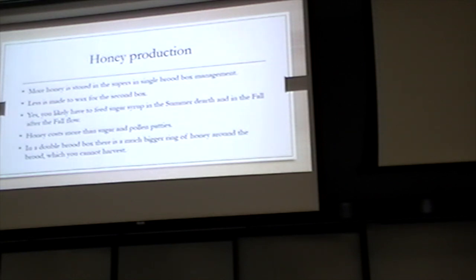In a double brood box, there's a lot bigger ring of honey around the brood, and that's honey you can't really harvest, right? They get a bigger brood nest, it's that sphere. And more of the honey is tied up around that brood nest. And you could harvest it if you wanted to sacrifice all that brood, but people usually don't do that. It's not a super ethical way to do it. The only thing like that I've heard about is the people up in Alaska that run bees, and they count on not overwintering, and they just take everything every year because they won't overwinter.